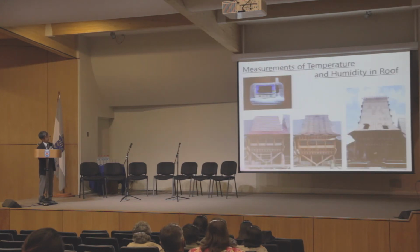Okay. And also we conducted measurement of temperature and humidity in the roof. As you can see here, two kinds of roof material were used. One is the sago leaf roof, and another is the GI sheet metal roof. Recently in this village, GI sheet metal roofs were used in place of the traditional sago leaf roof.